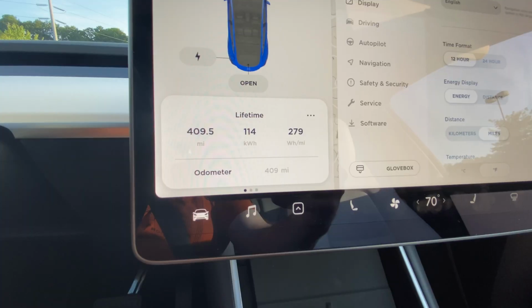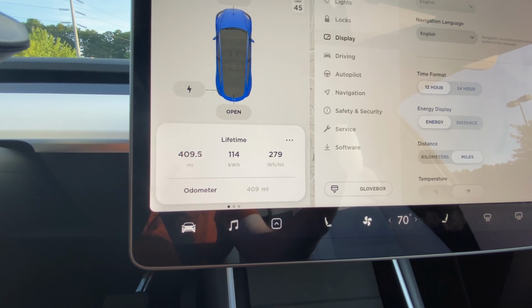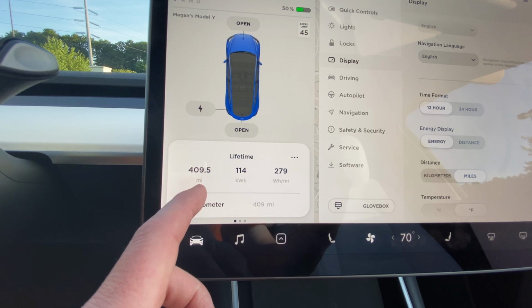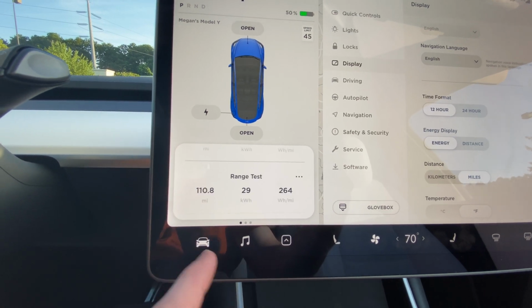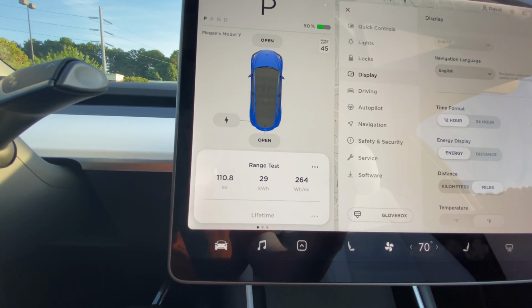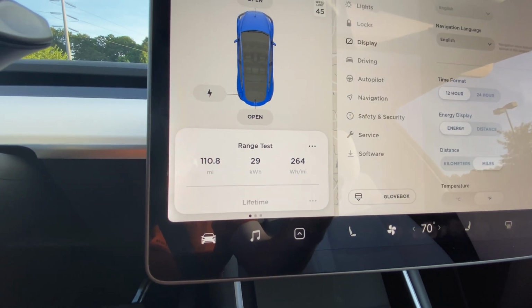Overall, I'm pretty impressed with this, and it's only going to get better as the tires break in and that sort of thing. Obviously, right now, we don't have that many miles on it. Right now, we have 409.5 miles on this car, averaging 279 watt hours per mile. So this range test at 110.8 miles is already a quarter of the miles that we've actually put on the car in total.